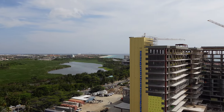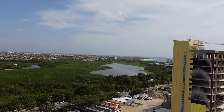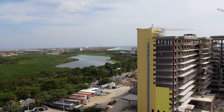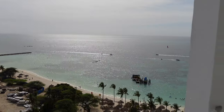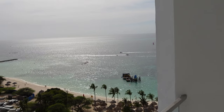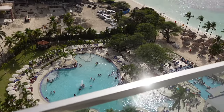I'm right next to Eagle Beach. I think that's like the second most beautiful beach in a row and number one in the Caribbean islands. That's what they said earlier. Gorgeous. They got some boats over there. Parasailing. Everything's included, y'all.